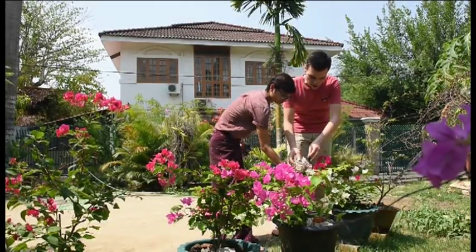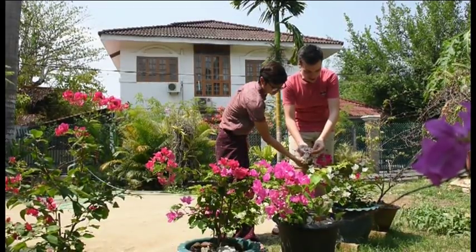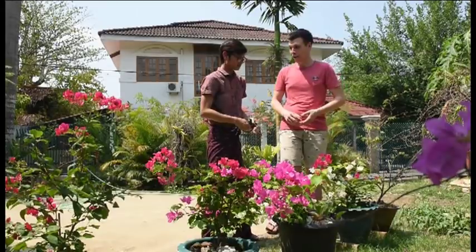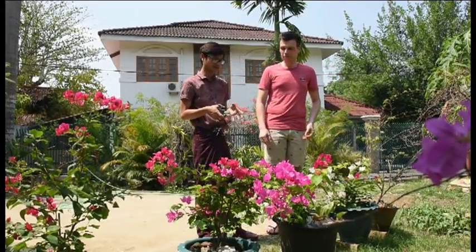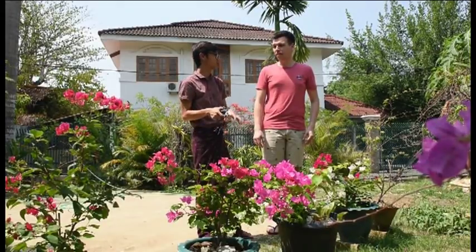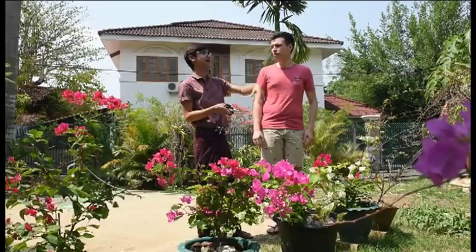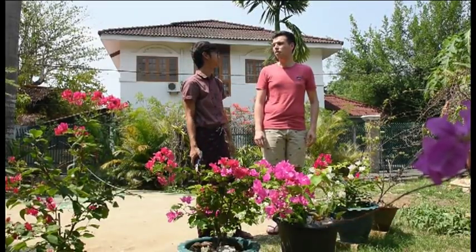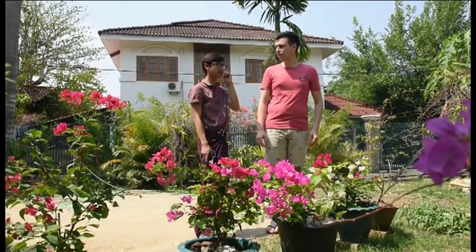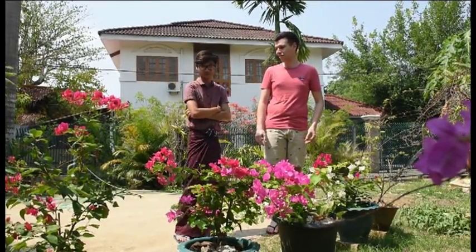Oh yes, you can actually see the splash color in the beautiful floral bracts here. It's absolutely beautiful, and doing really well as a pot plant too, not just in the ground. It can be grown in a pot or outside of the pot, along the fence, or just climb up any building. The city municipality usually grows them because it needs little care. They're easy to grow.